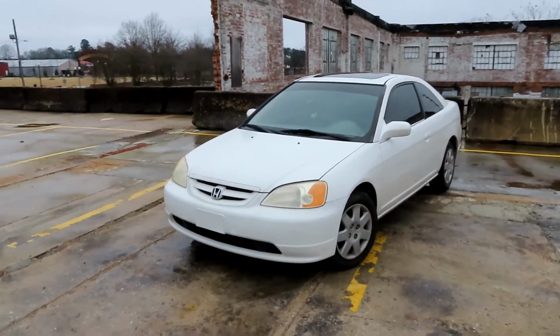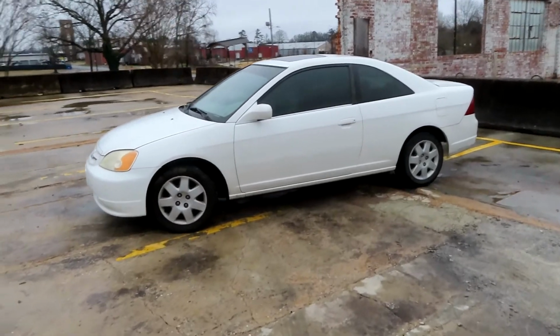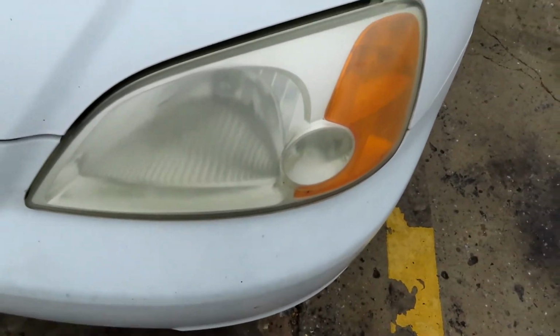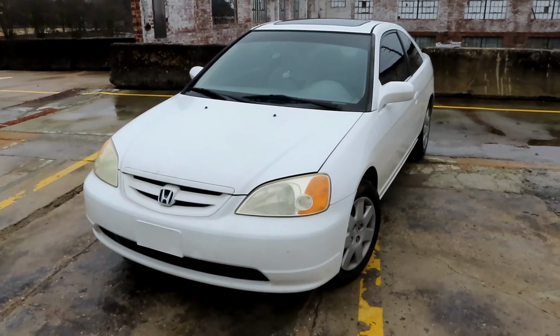Here you have it. It's a 2001 Honda Civic EX 2-door, and we're gonna try to fix this thing up a little bit. One of the main things that I'm gonna do that really increases the value is clearing up headlights. When they're over fogged like this, it really dampens the look of the car, but when you clear them up and make them look like glass, a lot of times people really think the car is taken care of.